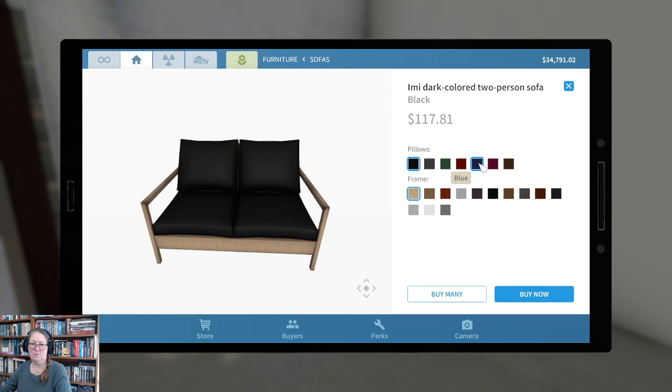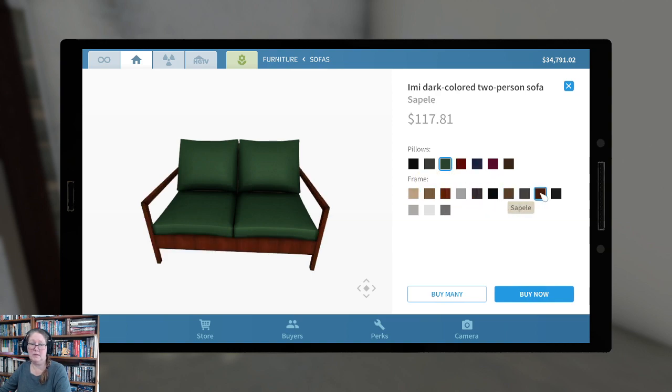I've got no idea what color we're going to make this room. Green's kind of pretty. Comes with a sapel, which is close to the cherry. Also comes with cherry. The sapel's just a bit darker, so it would probably match our walls better. Let's not do violet. I would be kind of inclined for a green, even a brown, really.